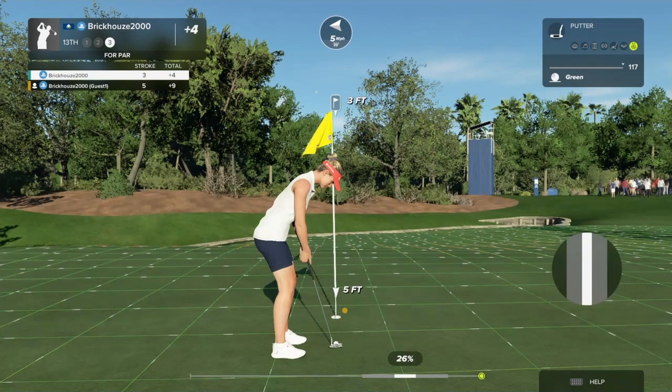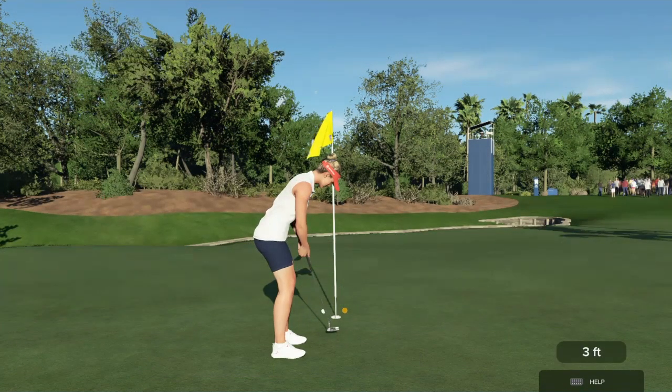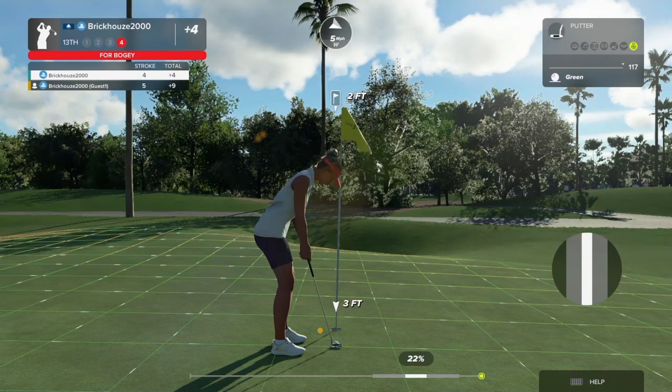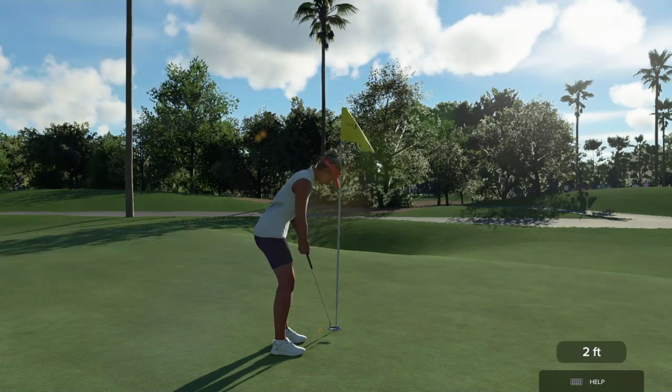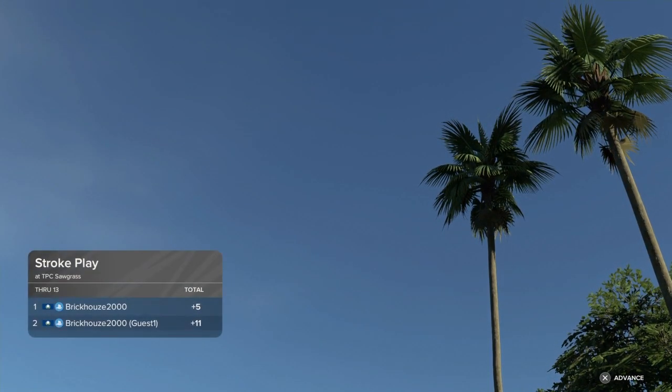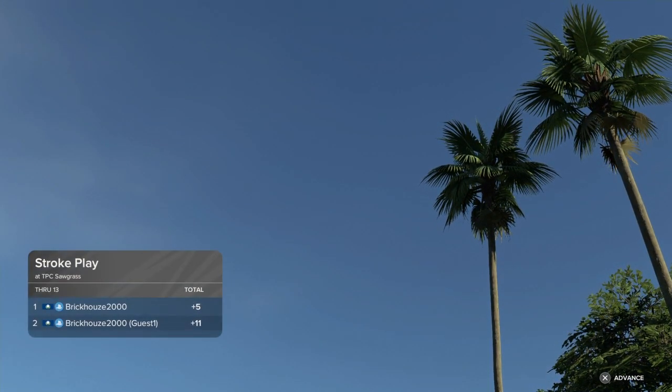I believe this is for your par. Yeah, let's erase that from our memory. Let's just move on. And let's get going. Give this a tap and we'll move on. Good stuff. Five over is the score to beat at the moment.